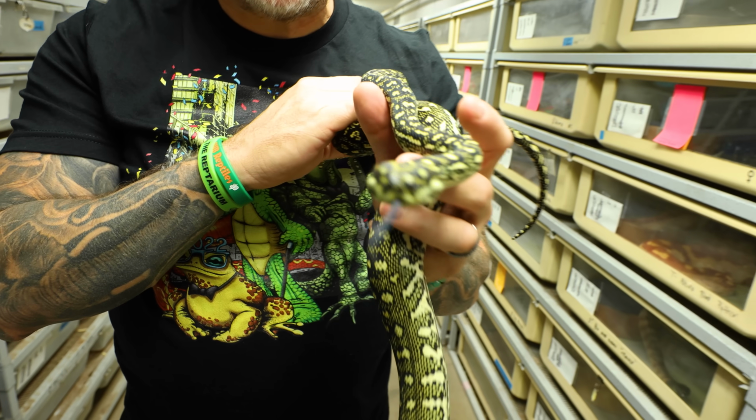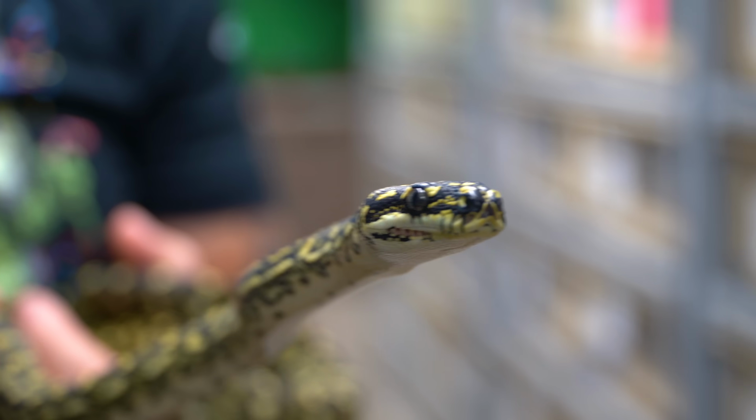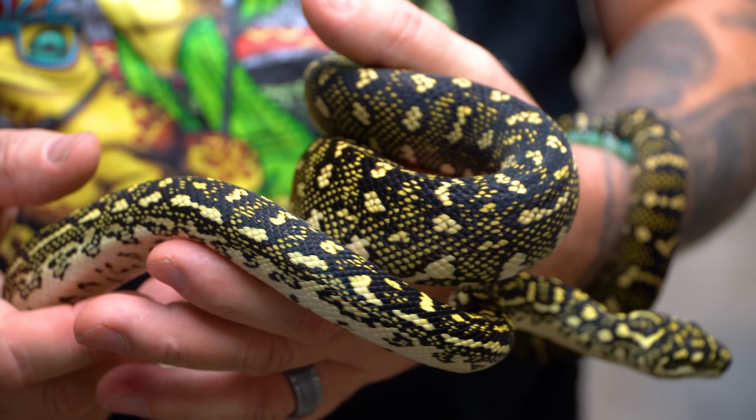Now we get into another Pythonidae animal, which is actually a carpet python. Now you may ask yourself, what's the difference between Pythonidae and Boidae, right? And there's really several differences, and some intricate differences as well. But the two major differences is the fact that the Pythonidae animals actually lay eggs. Now again, there's a few exceptions to this rule when it comes to sand boas.